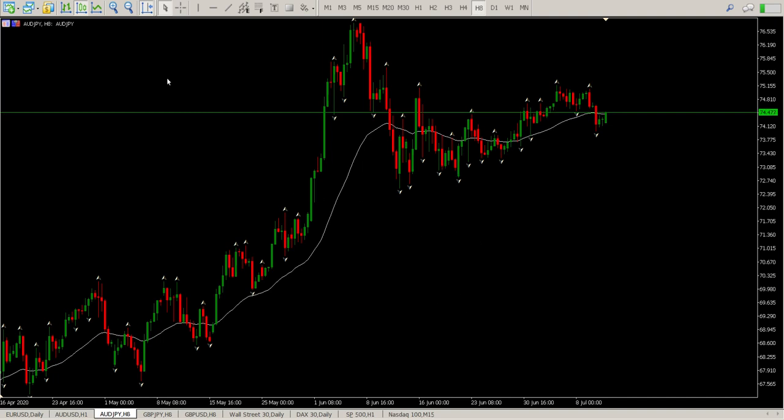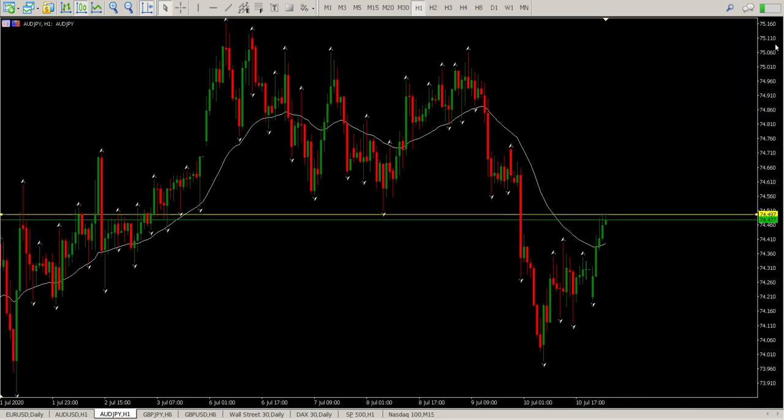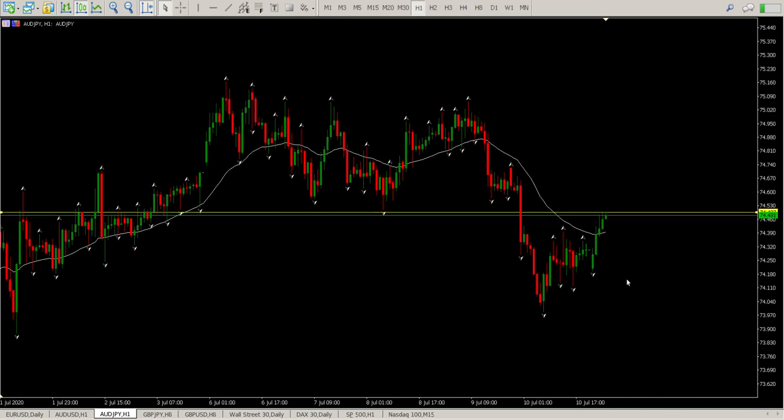This one is fairly interesting because we have come up to test this level. Okay, we broke through and we're coming to test it. Now, if I come down to the hour, you'll see trend is down on the hour at the moment. There it is there. And this zone that we're coming up to is fairly strong. I'd be looking for a sell opportunity in this area here.